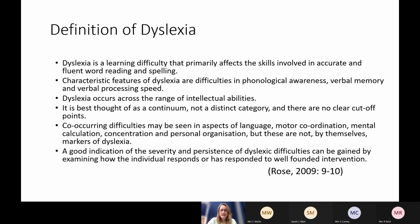So difficulty primarily that affects the skills involved with accurate, fluent word reading and spelling. Those are the areas that we might see certainly in class as well. But also underpinning that, there are aspects of their cognitive profile that could be impacted as well. One of those is phonological awareness, meaning their acquisition of sounds and being able to use and process sounds as part of their language development, underpinning obviously those literacy aspects.